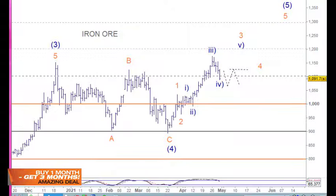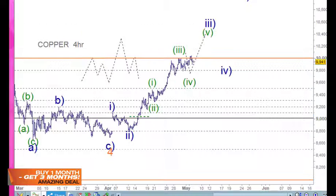Now China, this is China's iron ore here. Now they've had Labor Day from the 1st to the 5th, so they'll be back today. So we'll probably see a bit of a gap in the market, hopefully to the upside for those guys. And we can look at copper, which hasn't really moved.